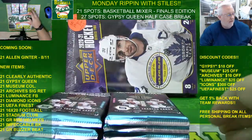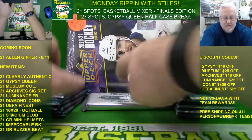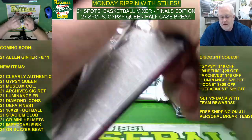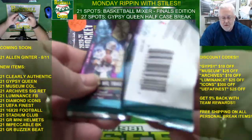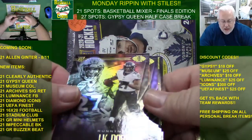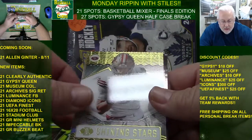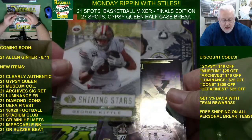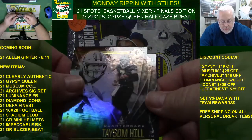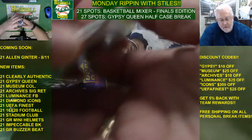All right, let's get into these first and we'll save the encased for last. Some on each side of the encased. That way, and off we go. Starting with a rookie, J.K. Dobbins. Rookie, Chase Claypool. Shining stars on the acetate, George Kittle. Taysom Hill. And Ezekiel Elliott. So not a bad start.